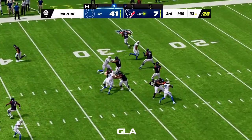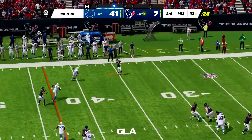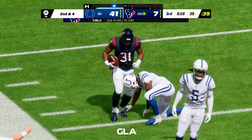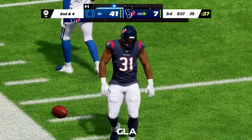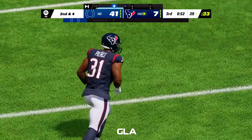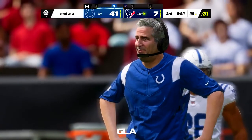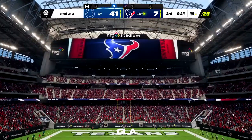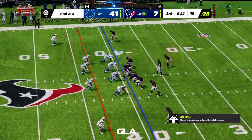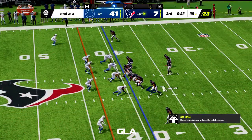A first down throw for Mills. Swings this one out wide for Pierce. And he'll get it out near the 40 to the 39. A gain of three last play. This time they double it and pick up six. Working with a second and four.